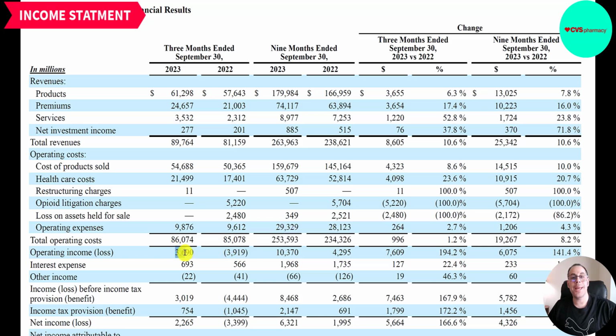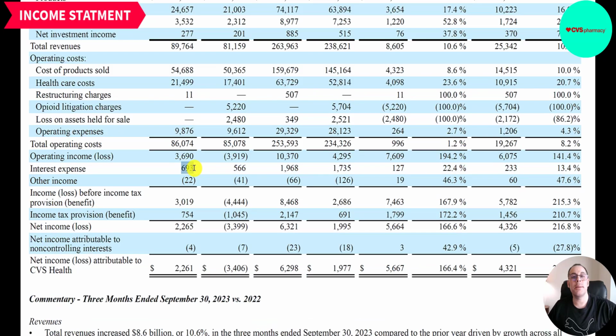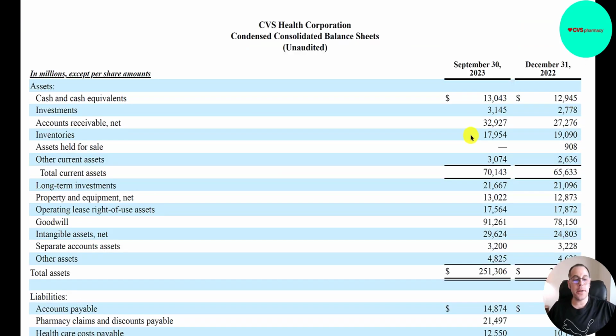Now they have an operating gain of 3.7 billion. Their operating income went up almost 200%. They spent 690 million of interest on their debt, so their net income is 2.3 billion. That's for the third quarter of 2023 compared to a net loss of 3.4 billion. Let's take a look at their balance sheet.